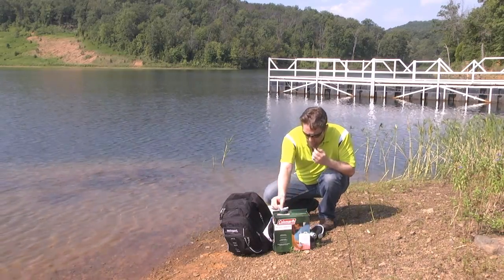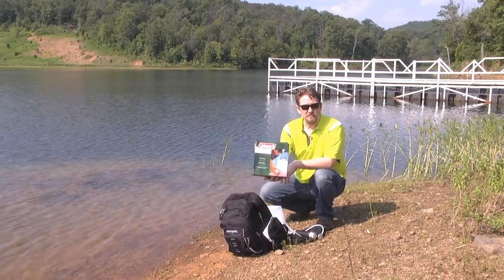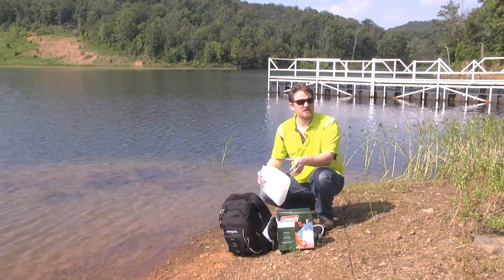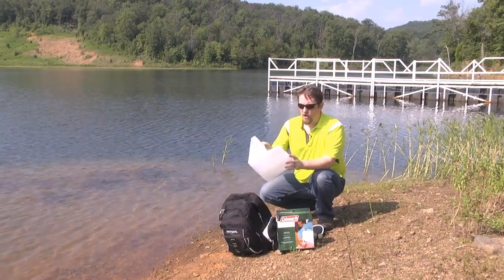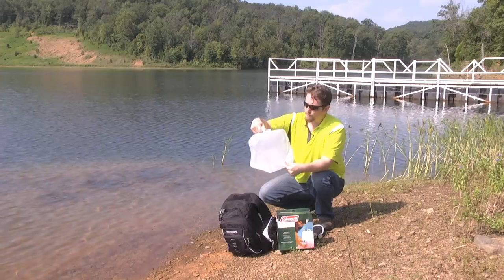Now, one of the things that we have purchased is this Coleman water carrier. It's a 5-gallon water carrier. You can pick these up for maybe $10 at Academy or Walmart. And they are collapsible types of water jugs.